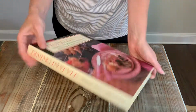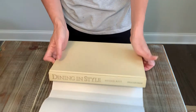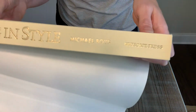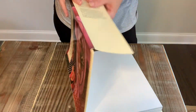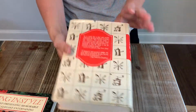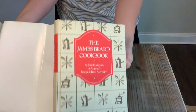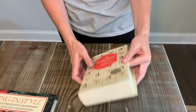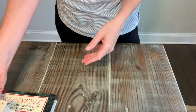So this first one is Dining in Style. I was super excited about this one because a couple people had asked about it the last time I found one of these, which was not that long ago. And I put it in a book stack, but now I have another one that I'll be selling individually, so I'm really excited about that. This is a nice James Beard cookbook. It's got a little bit of a rip there, and inside the dust jacket, it looks just the same. This is, I believe, from the early 1970s, but when you go into the Google Photos album to shop these, you'll be able to see what the dates are.